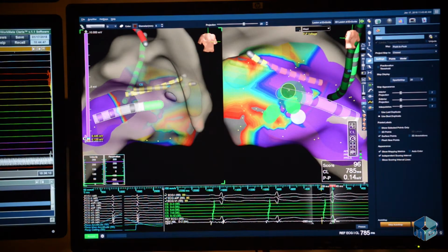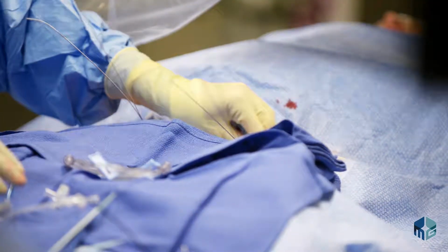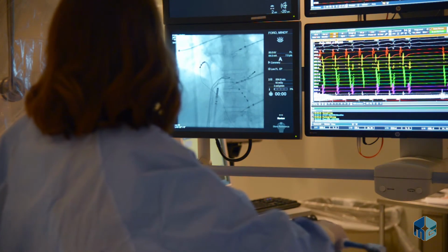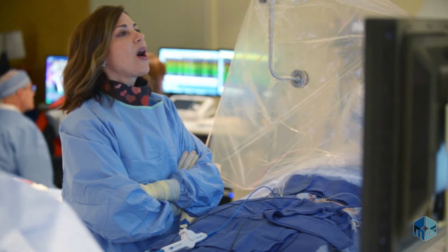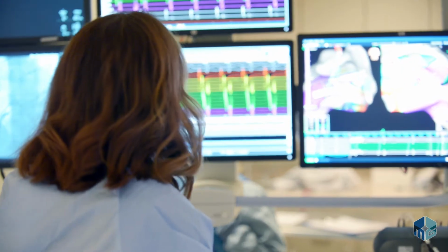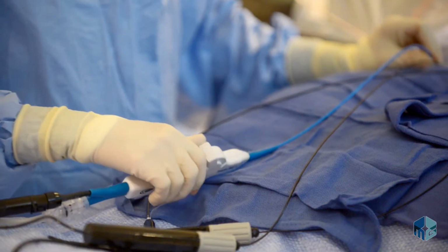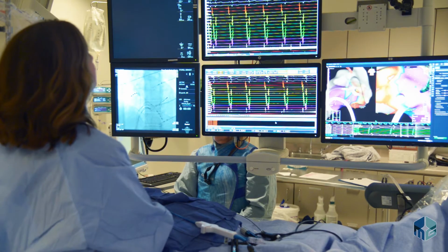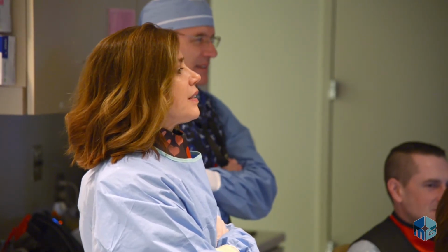An ablation is a procedure where wires are inserted through the veins, usually at the top of the leg. We use a mapping system or X-ray called fluoroscopy to bring those wires up into the heart, to evaluate the heart's electrical system at rest, and then intentionally to bring on an abnormal, either very rapid or slow heart rhythm that can help determine whether a patient needs a procedure called a cardiac ablation. We also use this type of evaluation to determine if some people need pacemakers or defibrillators.